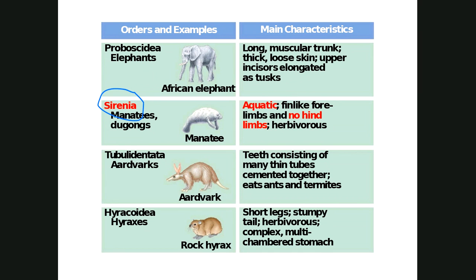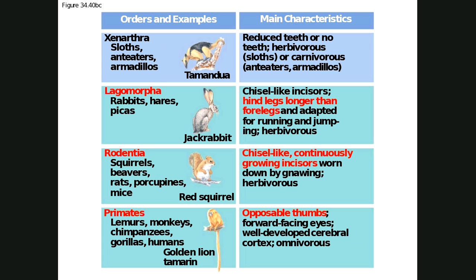No hind limbs, all right? So we get this idea that, and again, manatees are actually relatively closely related to the elephant up above. Same kind of lips, notice? Same kind of lips on an elephant's trunk as on a manatee. The lagomorphs, the rabbits, you know, they're everywhere.